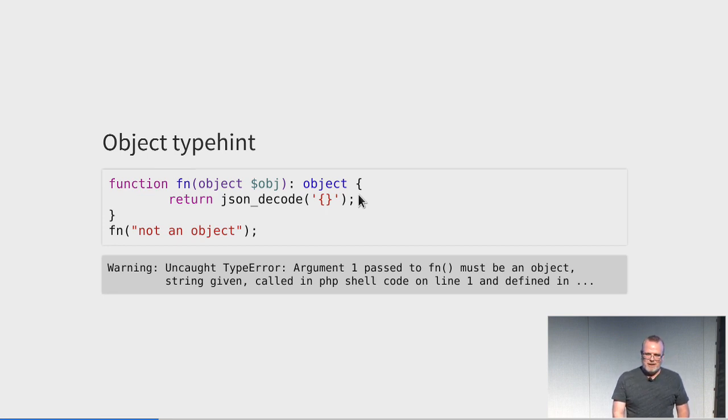If something takes an object and they call certain methods, you can't just say object. It has to be a specific one. But there are certain things like serialization and stuff like that, that can, if it can serialize any object, then fine. You can put an object type hint in there.